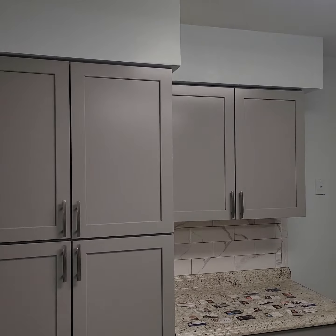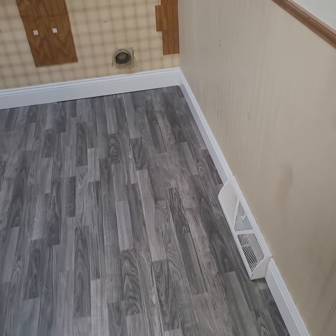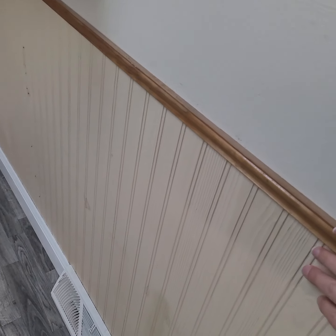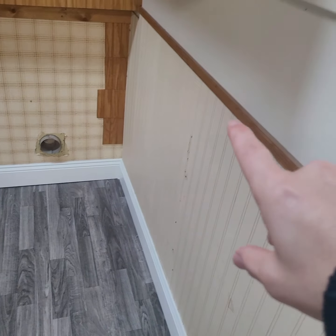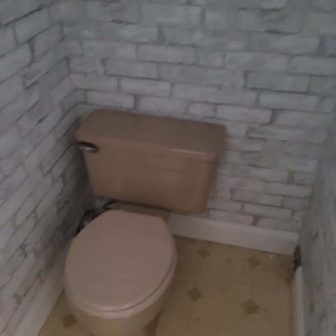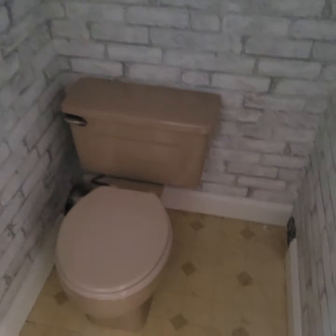Flooring is laminate plank. Looks like a wood laminate plank. And you have some wallpaper over there, plus wood paneling right here, mid-grade. And then you have basically a little mud area. This would be your laundry room. Laundry hookups right there. You have some storage, older tiles, and then you have a half bath right here. Well, just basically a toilet. And then this is wallpaper. It actually looks like it's brick, but it's wallpaper.